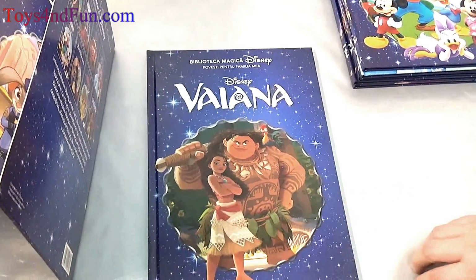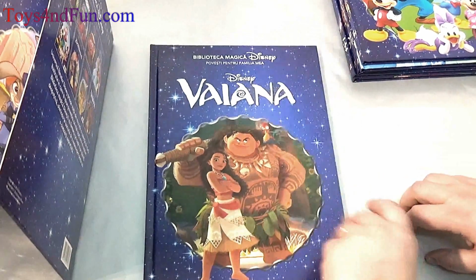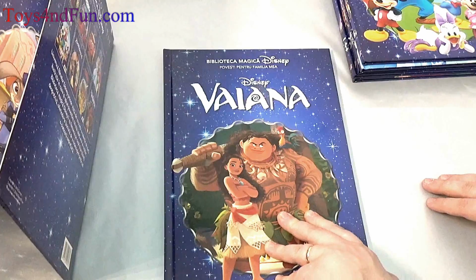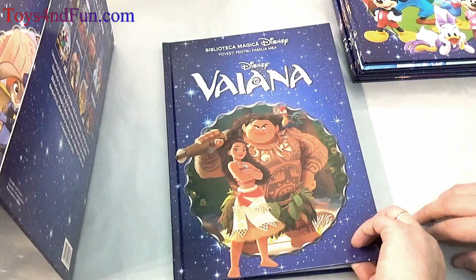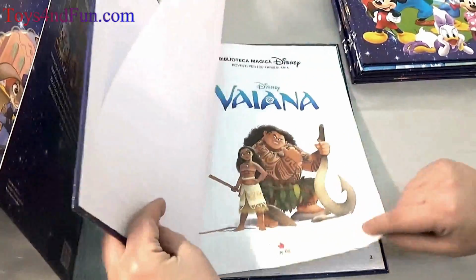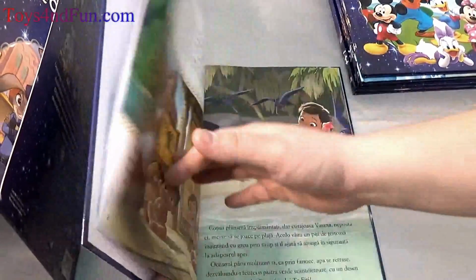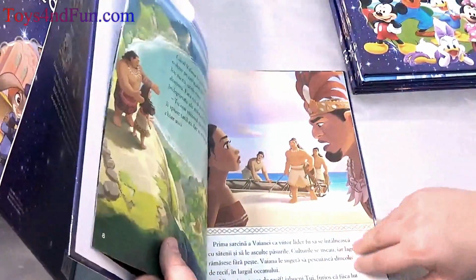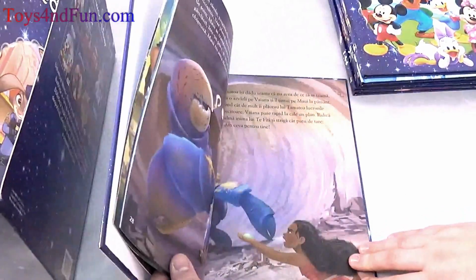Wow, this is Moana. This is the new princess that Disney has. It's so nice. If you guys haven't seen Moana, I totally recommend you should go to the cinema and watch Moana. It's a beautiful story about a young girl who meets, I believe, a demigod. It's wonderful. I will not reveal much because you really should see the movie, because it's very beautiful. Again, we have beautiful big pictures of the story, and I will not reveal too much.